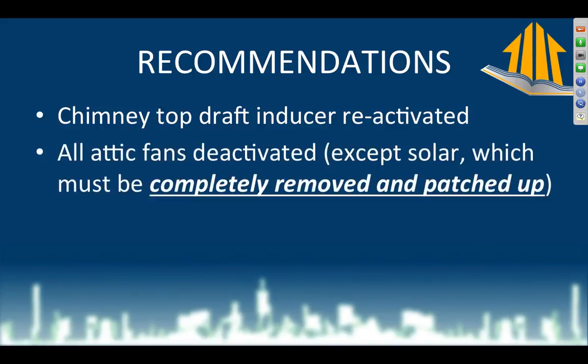Secondly, all the attic fans have to be deactivated, except for the solar ones. We want the attics not to suck on the house. Now, I'm going to get into the solar thing in a second, but the attic fans are completely and totally unnecessary. Always, always. You never install attic fans to solve comfort problems on the top floor of the house or mold problems. And please rewind this and listen to me say that again if you need it.